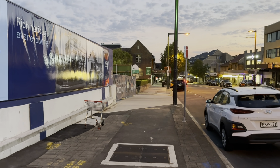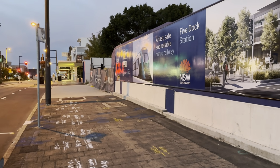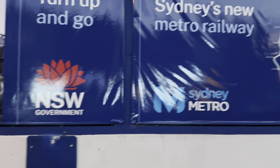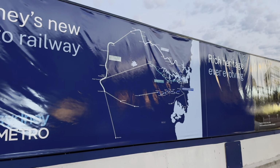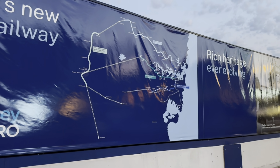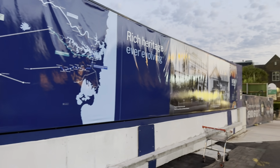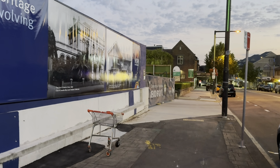Well, it's not much to show because it's just literally this entrance here. And there's also something just down the street that I want to show you as well. We're also going to go through the future lines that are going to be built with the Sydney Metro as well. So as per the title, Five Dock, Sydney Metro West station location, and future metro lines.